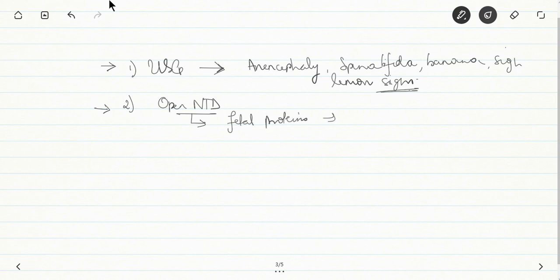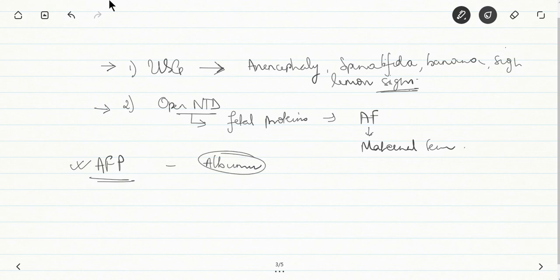proteins into the amniotic fluid and subsequently into the maternal serum. If you have seen the previous lectures which I have put up, I have said that alpha fetoprotein is analogous to albumin of adults. In the fetus, this is the protein which is most abundant, like albumin is to the adult human being. Basically, whenever there's a defect in the integument, whenever there is an open neural tube defect, this leaks into the amniotic fluid and then into the maternal serum.